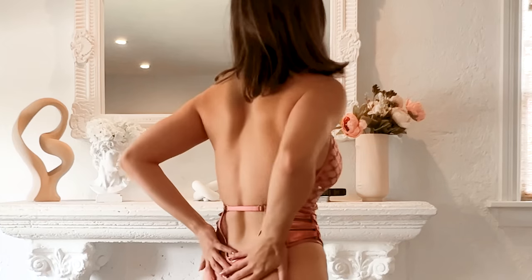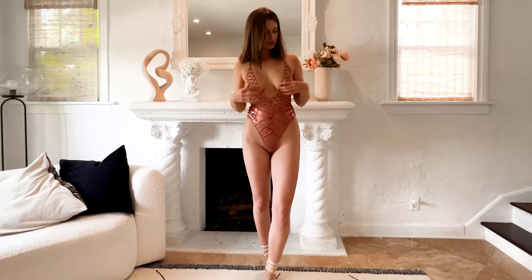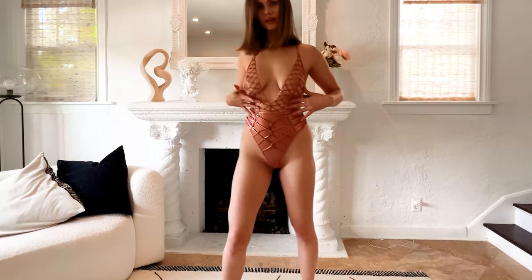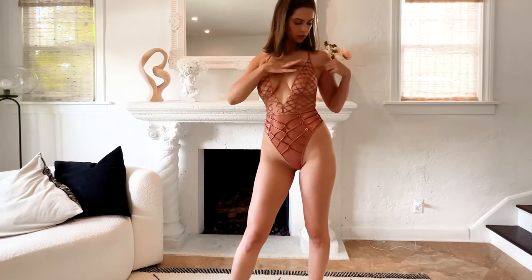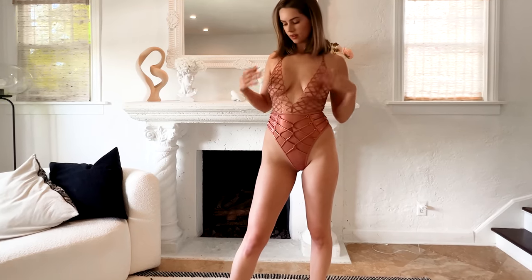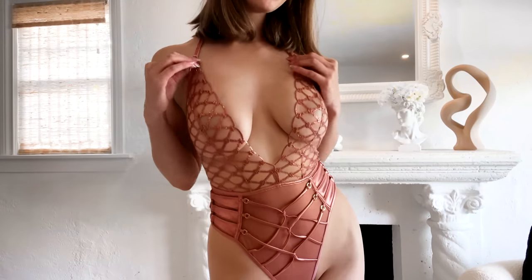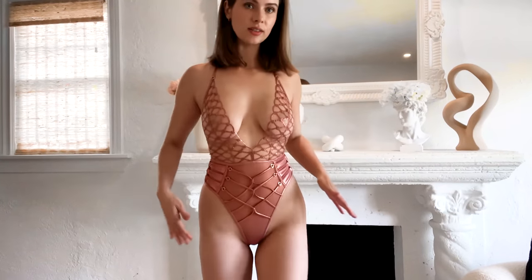And I do like that the back is a thong because then you can wear it with a pair of jeans and just go out. Now this top part is see-through, so you probably want to wear like nipple covers. I'm liking the pattern a lot. Now I did order this in a size medium.